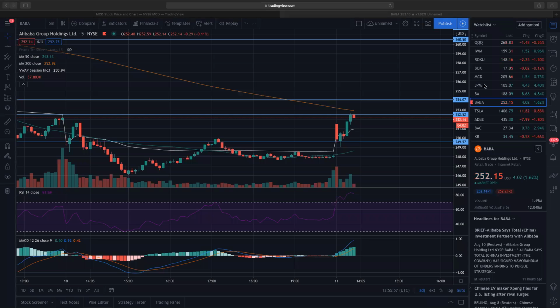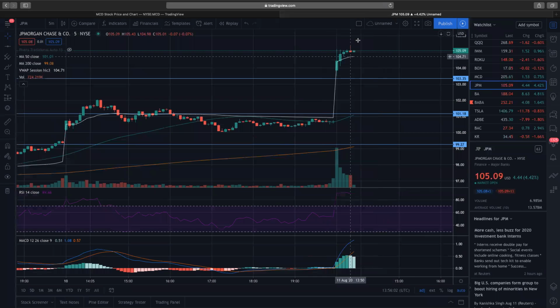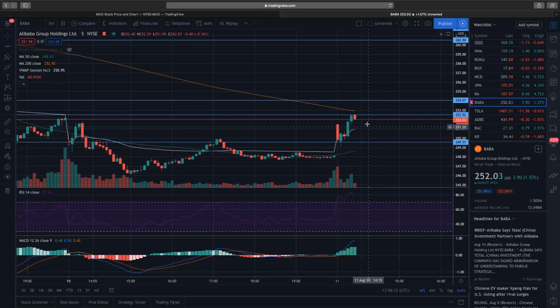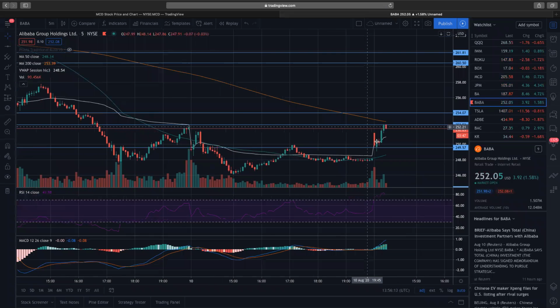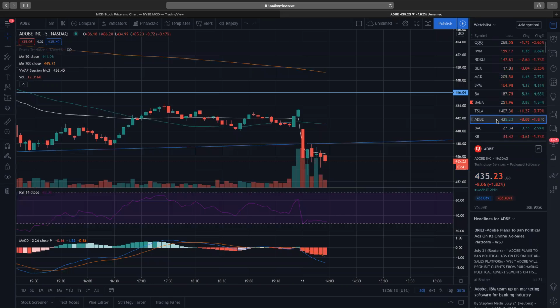Thank you. And yeah, you could probably have a stop at VWAP. That's probably a safe bet. It looks good to me, honestly. Obviously, just a fake breakout there, false breakout, whatever you want to call it. And I just want to be able to focus on other stuff. So I'm going to be paying attention here to Baba pretty closely, possibly Adobe as well.